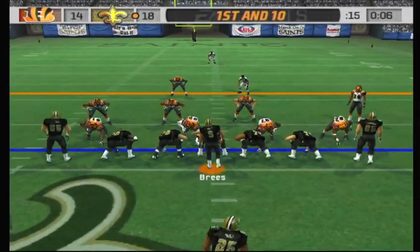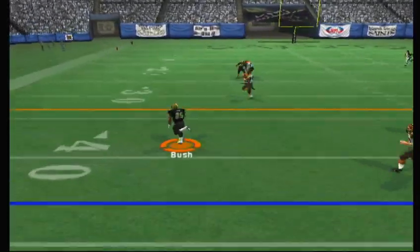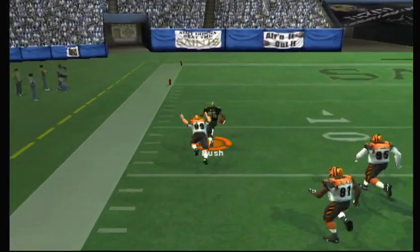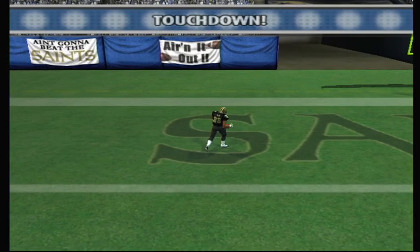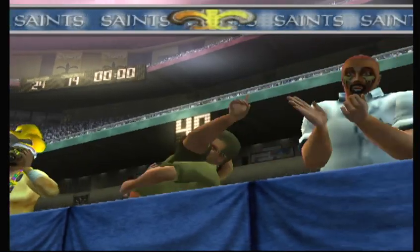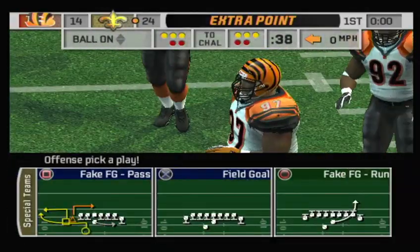Cincinnati comes out in the 46. Running with a lot of room in front. The 30. The 20. The 10. The 5. Touchdown. What a tremendous run by the rookie. Man, his motor was going on that run, wasn't it? He displayed some pure athletic ability right there.